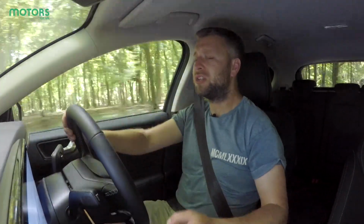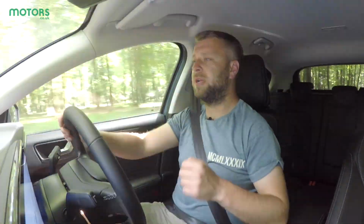We've got a 6-speed manual in this car, and the shift is relatively long, so you do have to get a little bit used to it. It's not as sharp as I would have liked, but it's certainly not difficult to use, and the clutch pedal has a nice light action to it too.